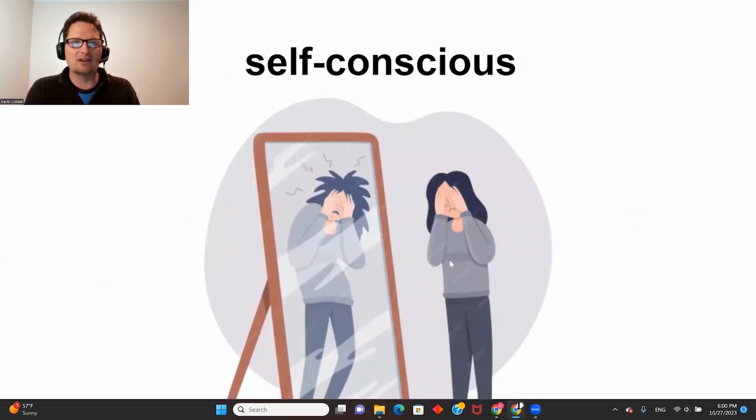And now let's look at this word. This is self-conscious. Again, we're going to keep the stress on con. Self-conscious. Self-conscious is not a good thing. It's to think about yourself and how others see you. And it makes you uncomfortable and it makes you insecure. If someone is insecure because they're thinking about how people see them, then that person is self-conscious.